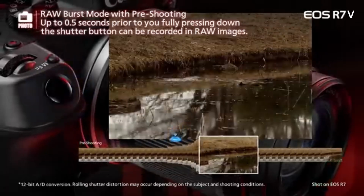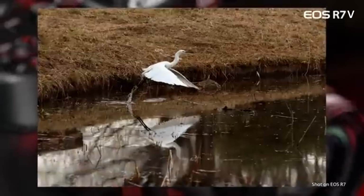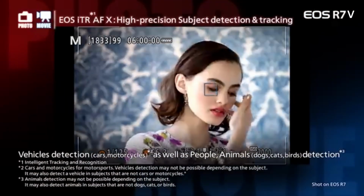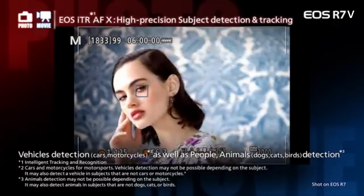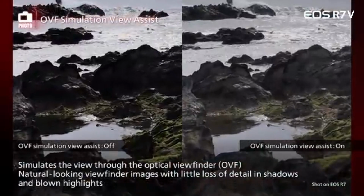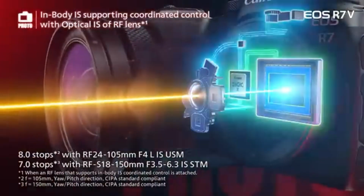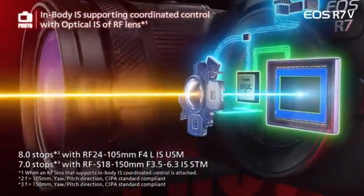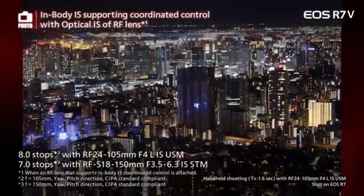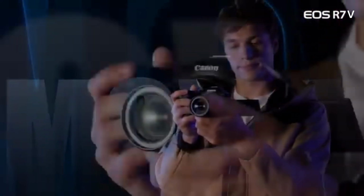1. Sensor and image quality, a new APS-C standard. At the heart of the EOS R7 V lies its sensor, rumored to be a 32.5 MP APS-C CMOS sensor. While this might seem identical to its predecessor, the R7 V could introduce new sensor architecture including backside illuminated (BSI) technology, which allows more light to reach the sensor, improving low-light performance and reducing noise at high ISOs.